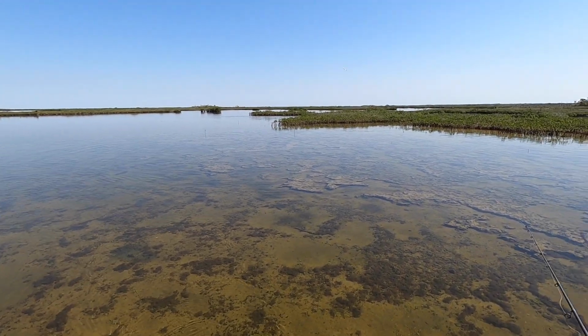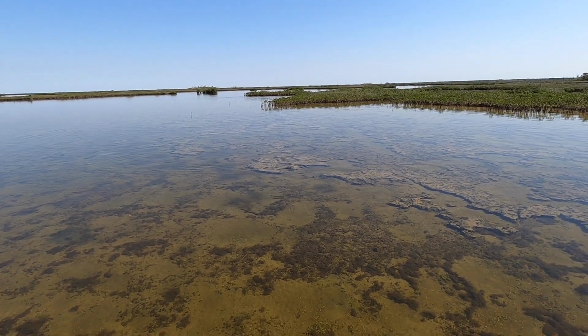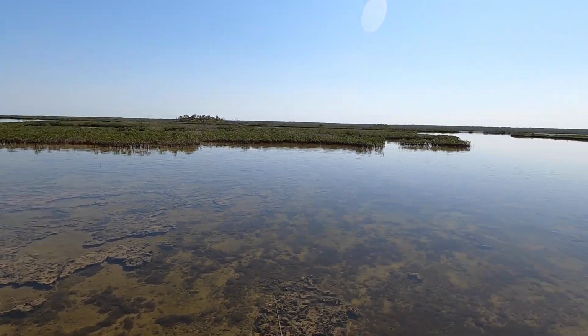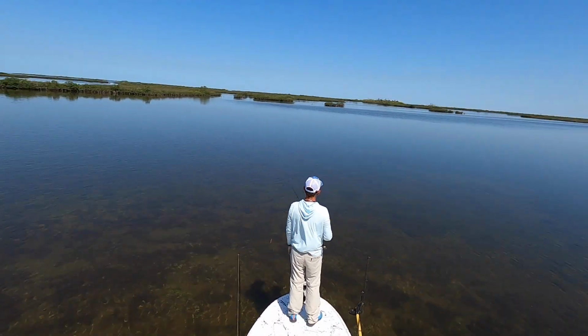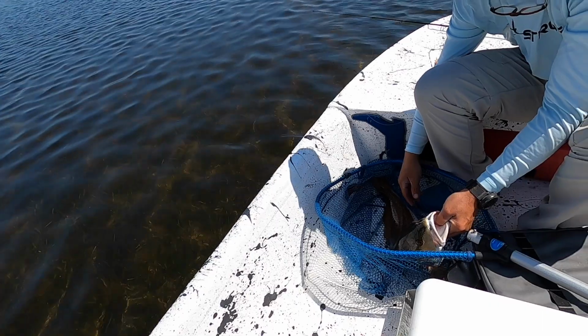Nice red right here. Oh, if he eats, it's gonna be amazing. Oh, oh man, he thought about it. So we kept pushing back into the backcountry as the water got higher, and that's when the fishing started getting really good. We had some GoPro issues, but had some really fun fish back there.